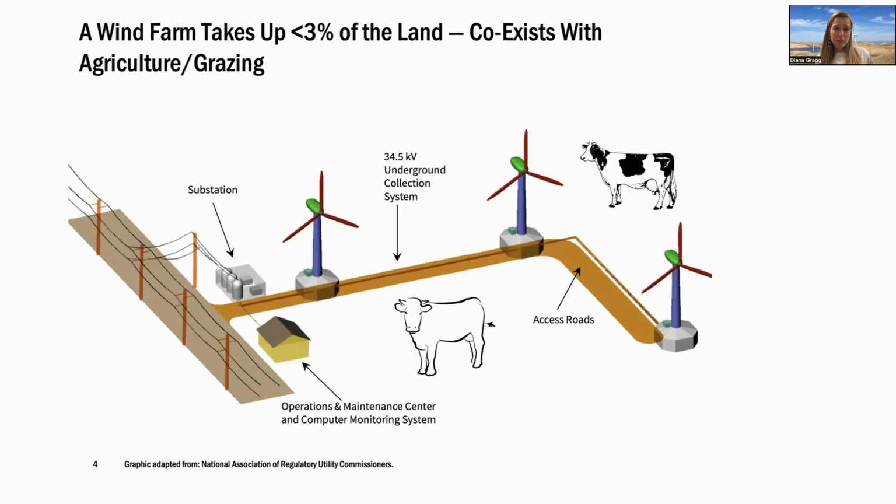Now, these wind turbines have to be spaced pretty far apart because you don't want them interfering with each other. So they actually are only taking up about 3% of the land space. The rest of that land can still be used for other purposes, for agriculture, for grazing, for wildlife. So it's got this dual use of the land space.